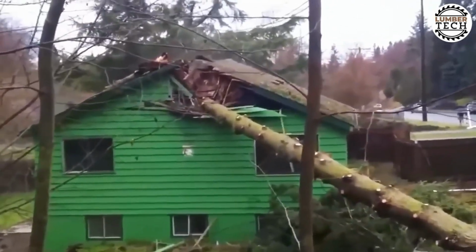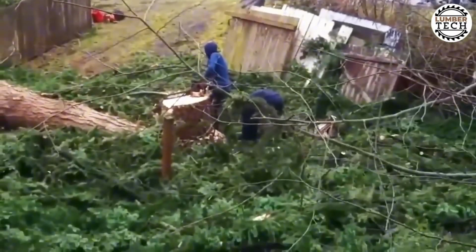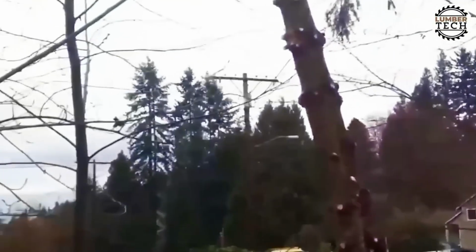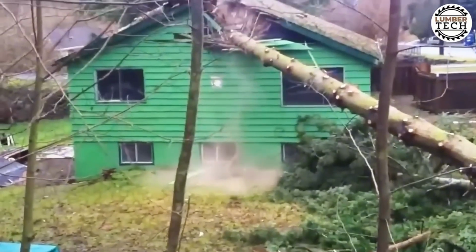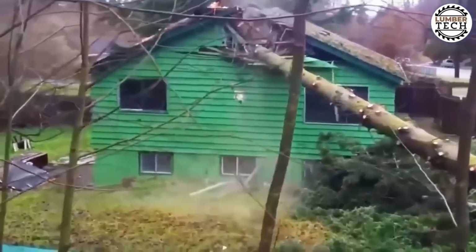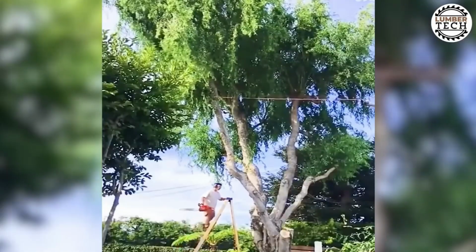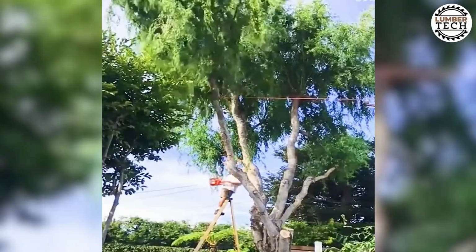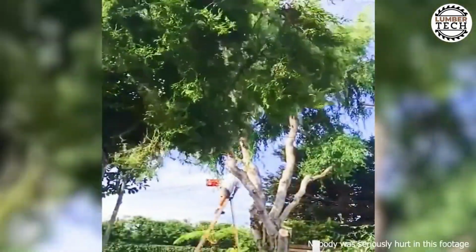Without the right knowledge, tree felling can turn into disaster. This clip is a perfect example. Even professionals struggle to predict how branches will fall. This man is lucky he wasn't seriously injured.